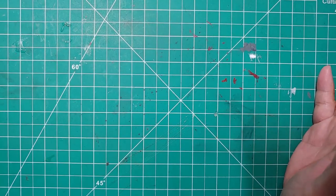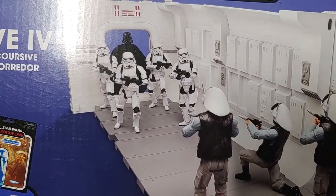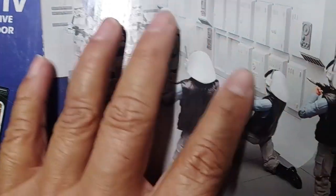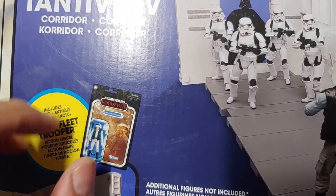What's included in $150? This one, the Tantive IV corridor set, sealed in box. I didn't research how much the playset cost, probably like 40-50 bucks. But all I did was count the figure number.